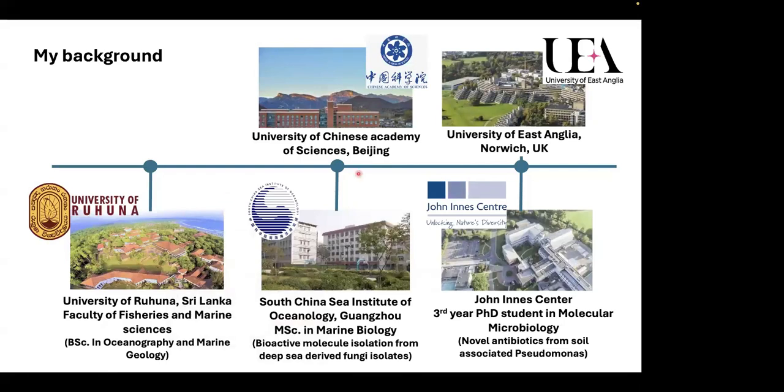Then I moved to China, to the University of Chinese Academy of Sciences, to do my master's. This was a 3-year full-time research program where I spent a lot of that time in the South China Sea Institute of Oceanology in Guangzhou, conducting research on deep sea fungal natural products. Then I moved to the UK to do my PhD at the University of East Anglia, where I'm now a 3rd-year PhD student at the Genomic Centre. My research here focuses on employing bioinformatics approaches to find new antibiotics from soil Pseudomonas.